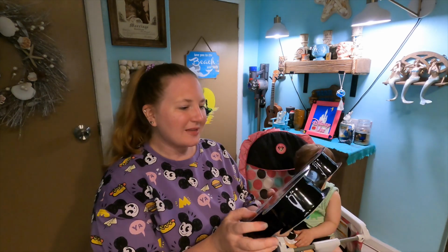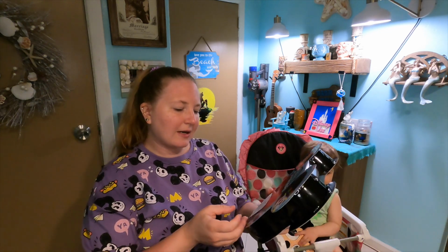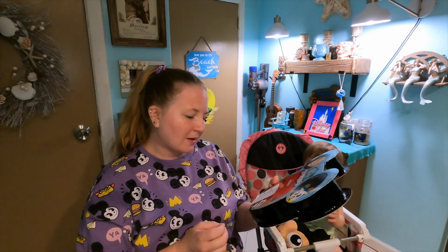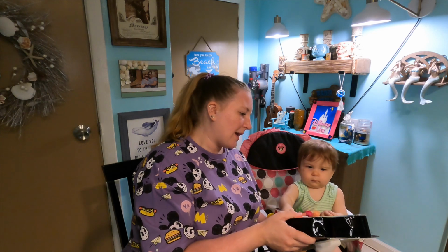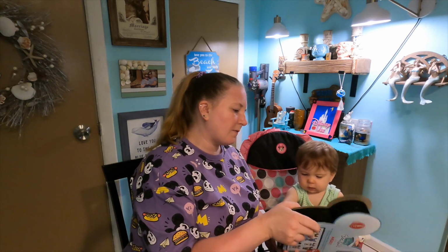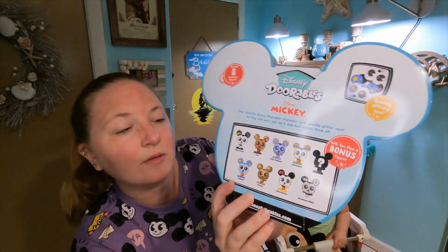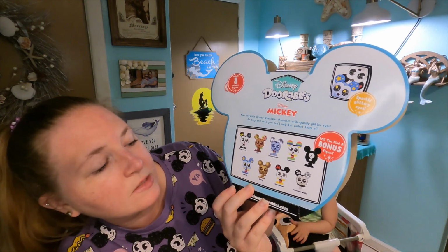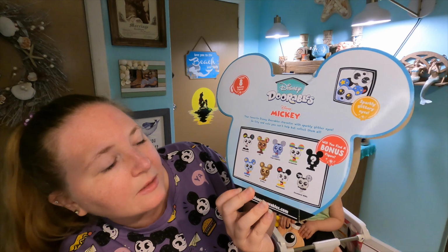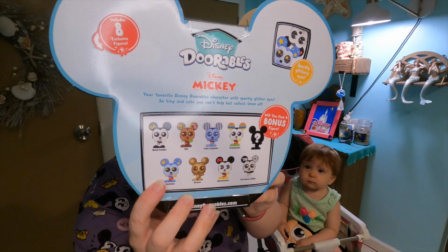Awesome. Next up is for me, Disney V, and it is Disney Doorables. He wrote on it, it's exclusive from Amazon, 2020 Mickey monthly release. It's a Disney Doorable. There's 8 exclusive figures. Let's look on the back. You can get the band leader, the Tiki, the train engineer, the Technicolor, a bonus, Fantasia, Bronze, Mouseketeer, or Steamboat Willie. Cool.